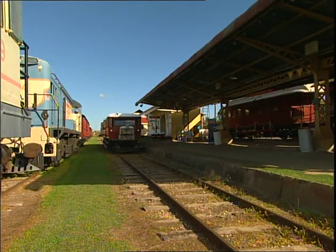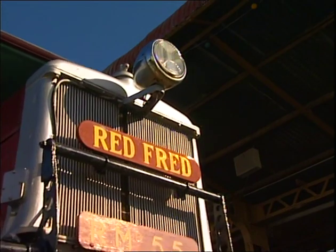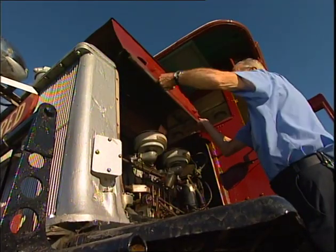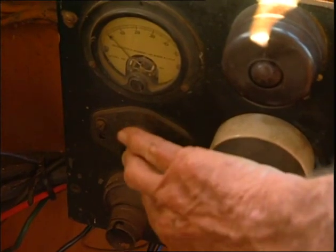And this is the train Bob supplied, Red Fred. And by all accounts, Fred's a bit of a beast to drive. You see, Red Fred is actually a big diesel motor on rails, not unlike a truck. Except Fred has a pretty basic kind of gearbox, as Roy Walton is about to show us.